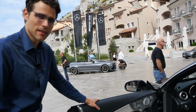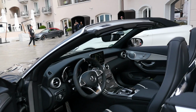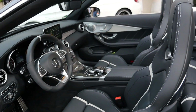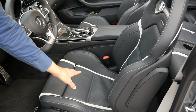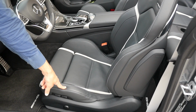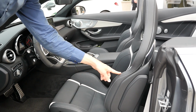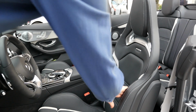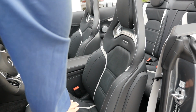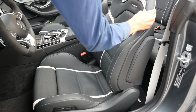And this one here, the AMG interior, is of course a little bit more special. Usually you get the standard sport seats. You can see them in the normal C convertible review as well, and you also get them for the AMG version. Those ones here are the special AMG sports seats, which you can get optionally. You see they have more side support, but also, of course, they're harder in general. And I usually do not recommend them.